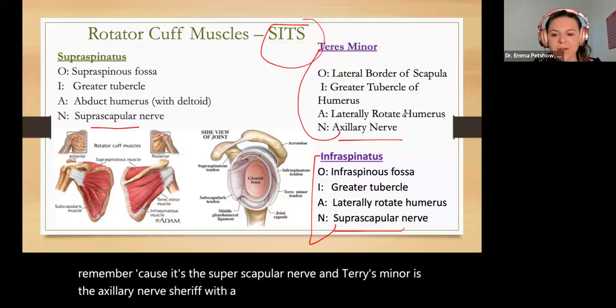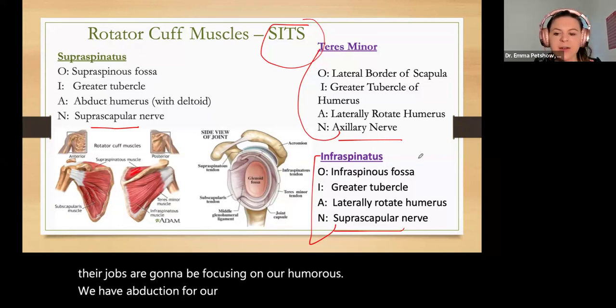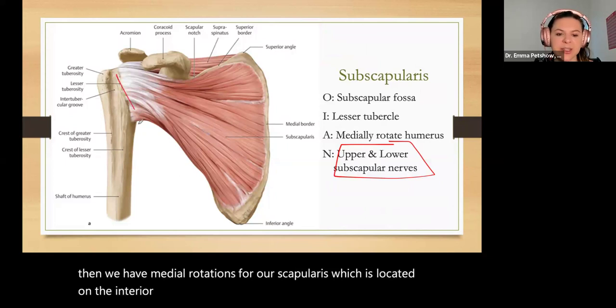We can see that all of their jobs are going to be focusing on our humerus. So we have abduction for our supraspinatus, which is on top here. We have lateral rotation for teres minor and for infraspinatus. And then we have medial rotation for our subscapularis, which is located on the anterior portion of our scapula, attached here to our humerus.